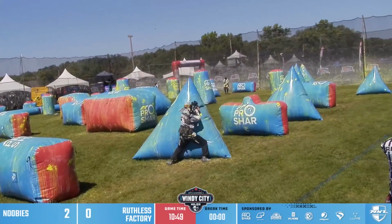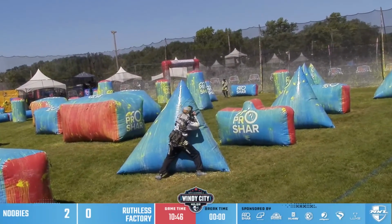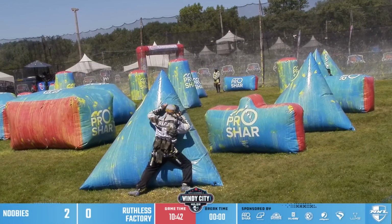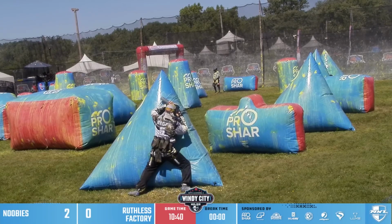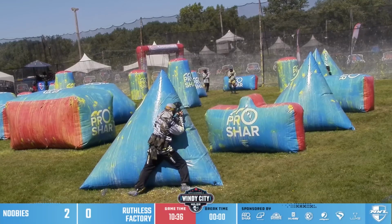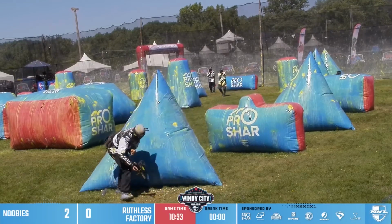Oh, and the Ruthless player getting into Dorito 3. You love to see that, down bodies in this situation. Try to catch him sleeping. I think he got one over there as well. So I think it's a 3-on-2, Ruthless with 2 bodies alive. They're in the back center in the big Dorito 3. He definitely got one. I saw one Newbies player walking off.